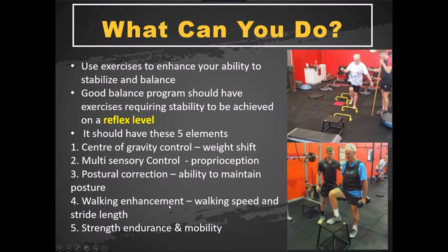Walking enhancement, so walking speed and stride length, are 2 big things that we see. Once these diminish, that's when stability becomes a real problem. So if you use exercises to enhance the speed and the stride length, you're going a long way to maintaining your stability for forever, really. And strength, endurance, and mobility. So if you have things that encounter all of these, then you're well on the way.